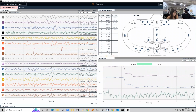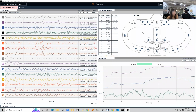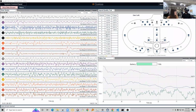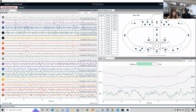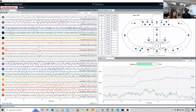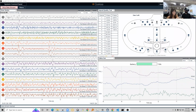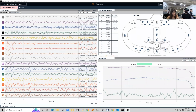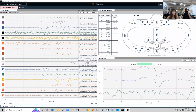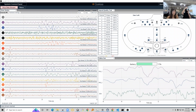Good segue. So right now, most of the channels look okay. I turned off a couple channels because some of the hair was getting in the way, and we also don't really need them to show what they were asking about. I'll quickly explain: channels 1, 2, 3, and 4 are EMG. Channels 5 and 6 are EOG, electrooculography. Channels 7 and 8 are passive EEG. And then channels 9 through 16 are active EEG.